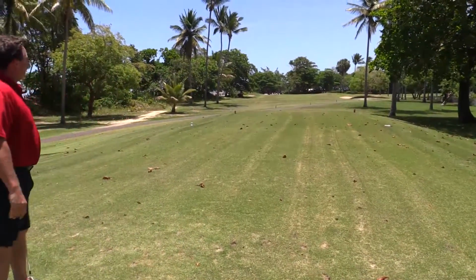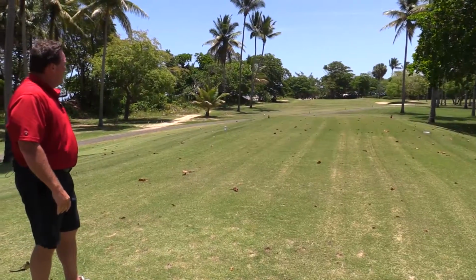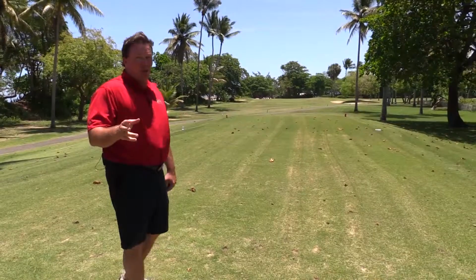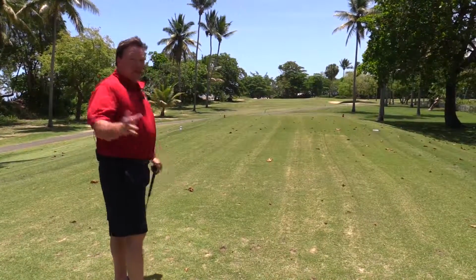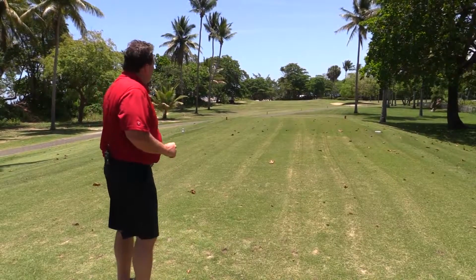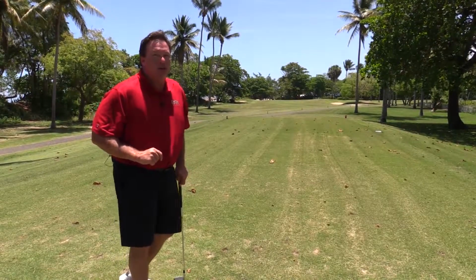That's a little left, the way I wanted to keep it, and that wind really blew it short. That is absolutely amazing. As you can see, the palm trees blowing in, the flags blowing up there, but it's a beautiful day to golf in paradise, so we'll take that.